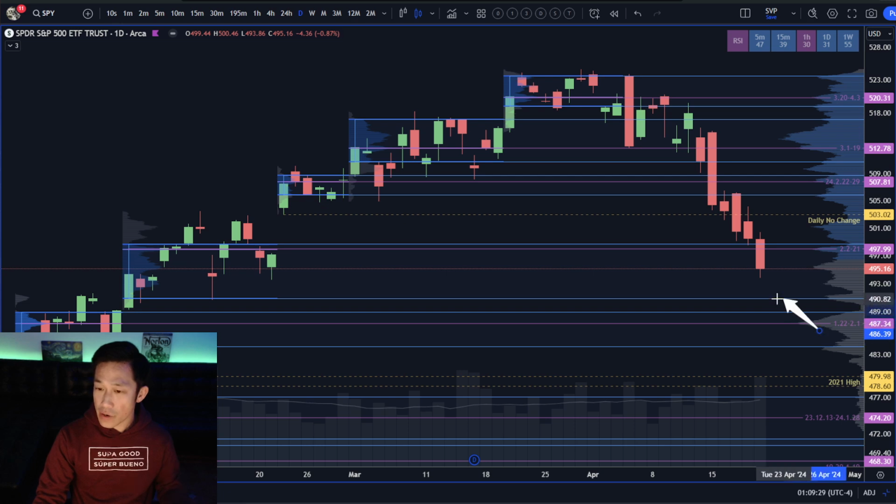look here, and then here, 487.34. There's one more high volume area right here at the value area low of this structure, 484.10, and then into the 2021 high. So very clear areas where there was much more volume traded on the way down. These are our key areas to look out for some potential bounce.